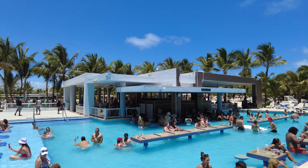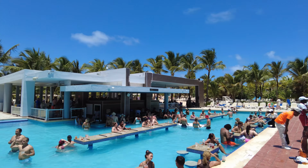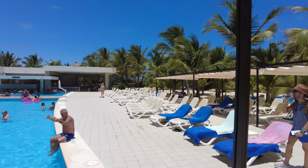The resort has 6 pools. 3 of them have pool bars and they play loud music, so if you want more of a party vibe, one of these 3 pools will be your best choice.